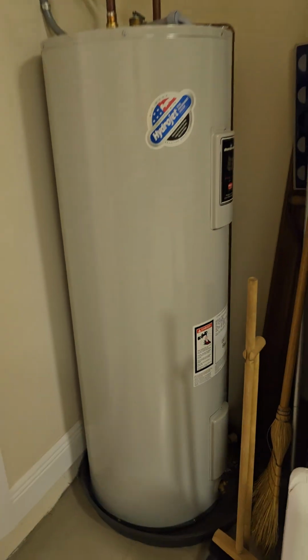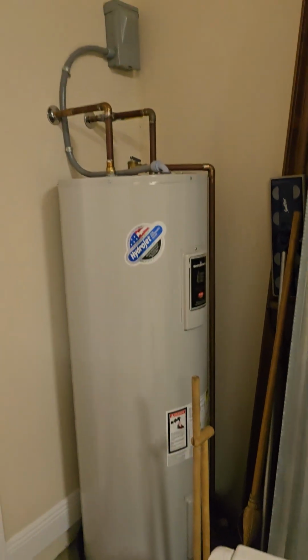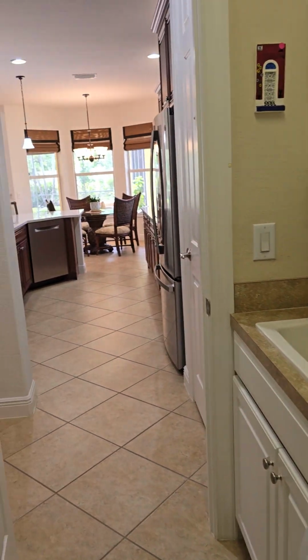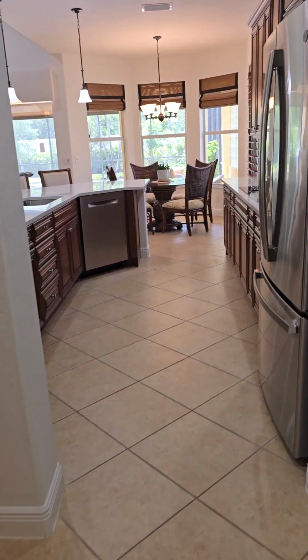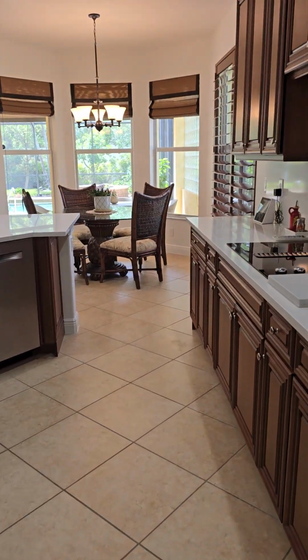Here is the hot water heater. I couldn't find a date, but it looks pretty new. Here are shutters for the outside windows, and for the sliders. So that was the garage, and we go back to the living area.